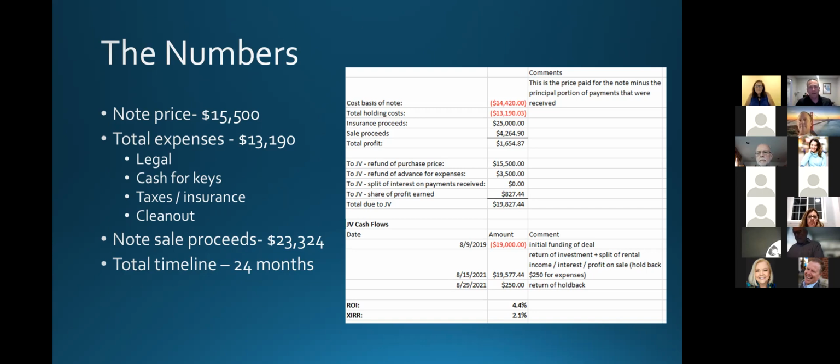But like I said, the saving grace was the insurance payout. If I didn't get the insurance payout, which I wasn't counting on, I'd have gotten completely buried on this one. But because of that, I basically broke even and squeaked out a tiny profit. So this was 24 months of just a pain. What's interesting about this too, right?